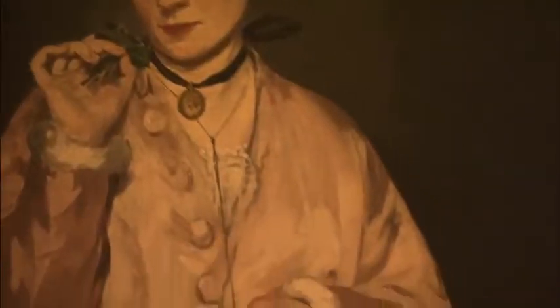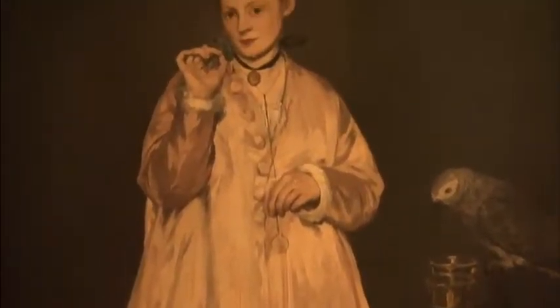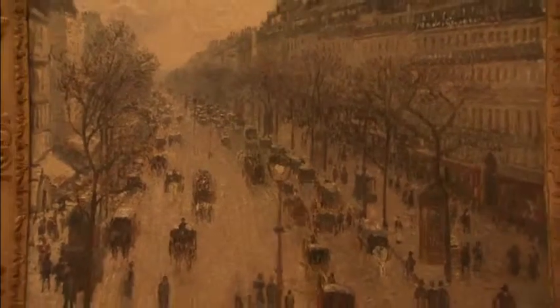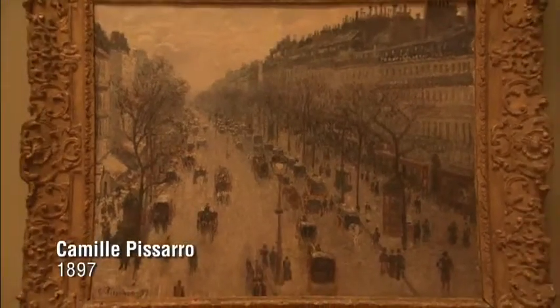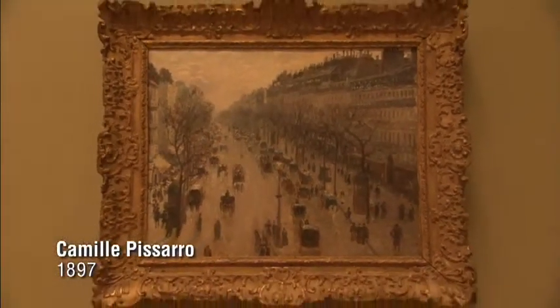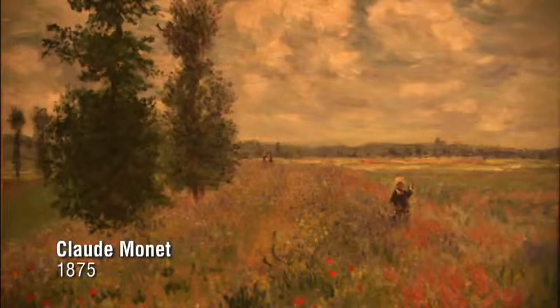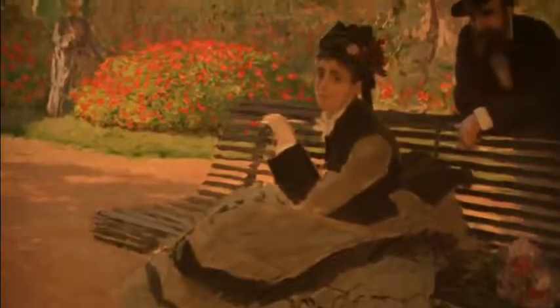Another Woman with a Parrot dwells nearby. This one by Courbet's rival Edouard Manet, almost certainly a satirical commentary on Courbet's nude. Of course, 19th century Paris was also the center of the Impressionist universe. The stories are as simple as walking through a hayfield with poppies on a beautiful sunny day. All you have to do is be human to recognize the pleasure in such an image.